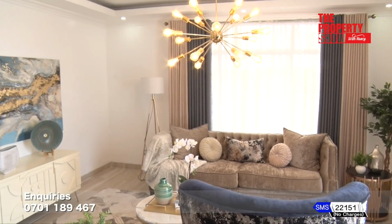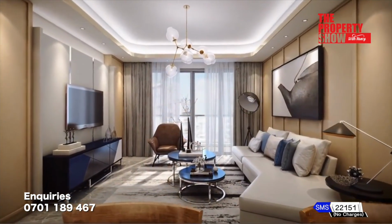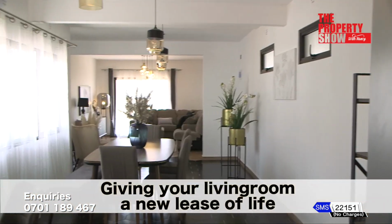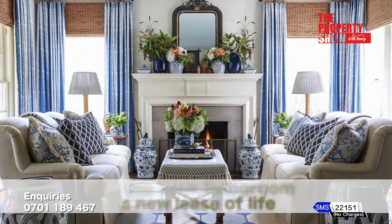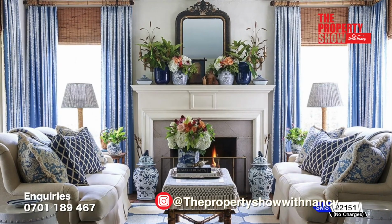Change out window treatments. Hang your curtains a few inches higher than your windows, adding that extra height and visually stretching your windows. This will make the ceiling appear higher and the space look larger.